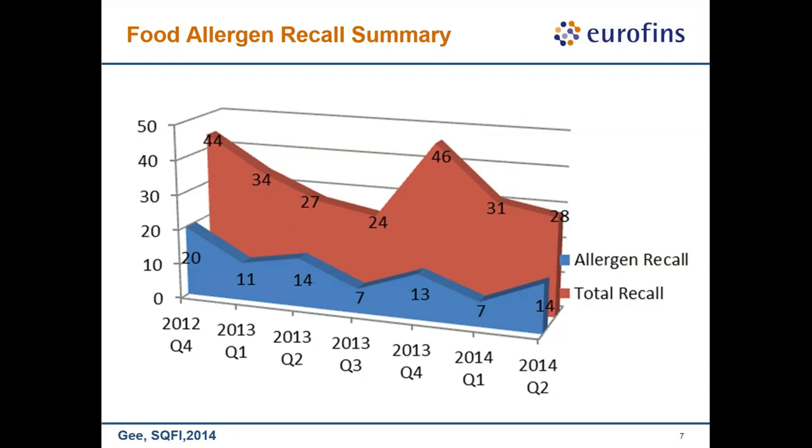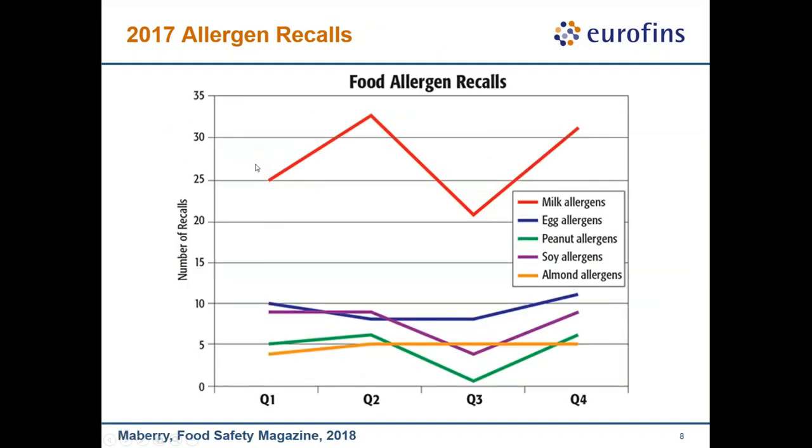When you look at the history of allergen recalls, it's pretty evident, at least on this slide, that allergens remain the leading cause of food recalls. So this tells me that the industry continues to struggle with their allergen control programs. And then when you look at recalls in 2017, which allergens are the primary offenders? Milk allergens seem to be the leading cause of recalls. And you could look at some of the other ones down here that are also contributors. But again, this just shows you that a wide number of allergens are an issue, with the manufacturing sector having difficulties keeping those out of products or properly declaring them on the label.